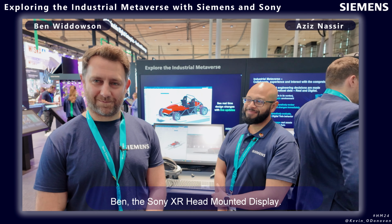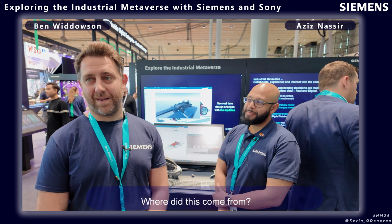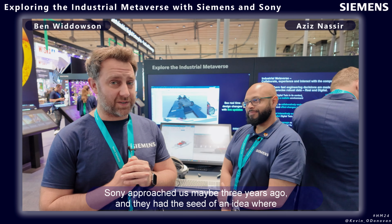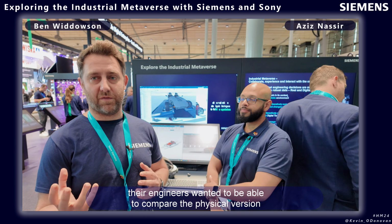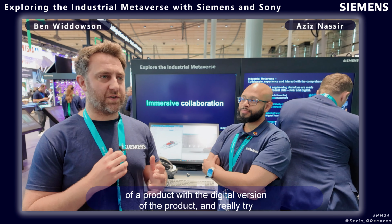Ben, the Sony XR head-mounted display, where did this come from? Well, this is a new collaboration between Siemens and Sony. Sony approached us maybe 3 years ago, and they had the seed of an idea where their engineers wanted to be able to compare the physical version of a product with the digital version of a product, and really try to shortcut that round trip for prototyping.